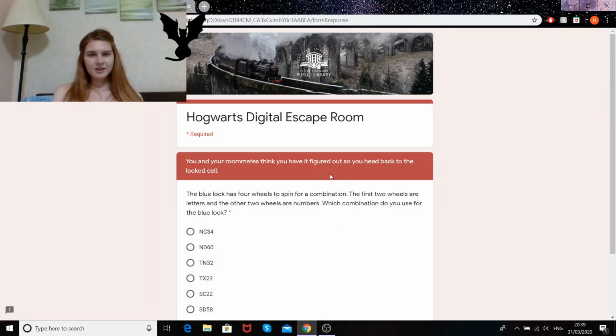You and your roommates think you've figured it out, so you head back to the locked cell. The blue lock has 4 wheels to spin for a combination. The first 2 wheels are letters, and the other 2 wheels are numbers. Which combination do you use for the blue lock?